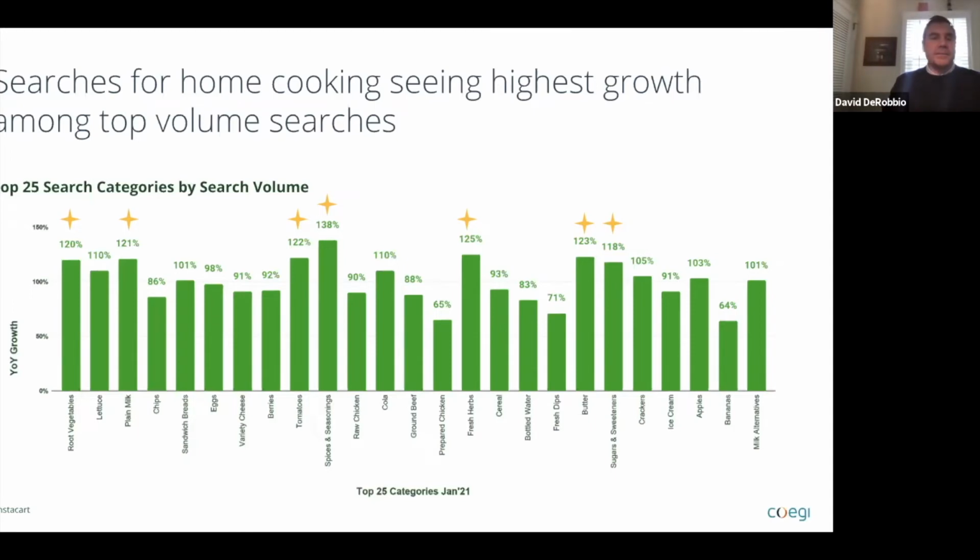And when we take a look at some of those products, we look at year-over-year growth for our top 25 categories, and what we find here, we look at the stars; those are the leaders here. Butter, spices and seasonings, plain milk. We see two things. Number one, people are cooking a lot, right? Root vegetables, fresh herbs. Obviously, people are doing a lot of cooking at home still. But again, these are ordinary, average, everyday stuff that you go to the market for.